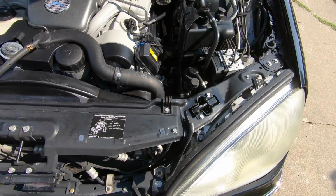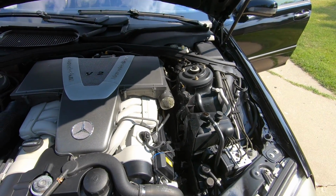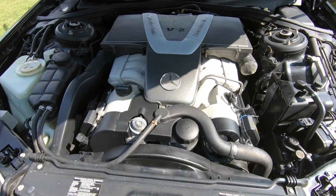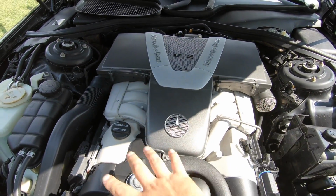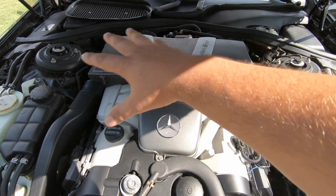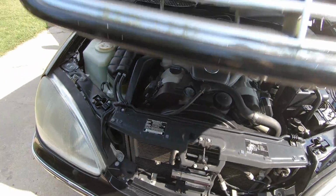That was $36. 20 bucks for the struts, 30-something for the purge valve solenoid, and 30-something for the snorkel. Now I thought there was an engine cover that went here, but I was wrong. On this generation of the S600, there is no cover here at all. So this is all that it comes with, and we already have it. Good news.